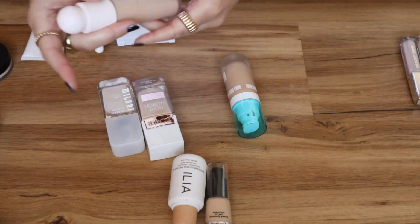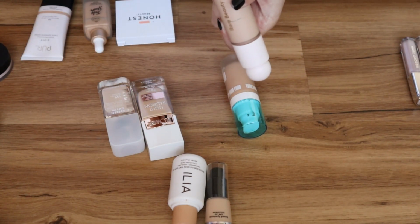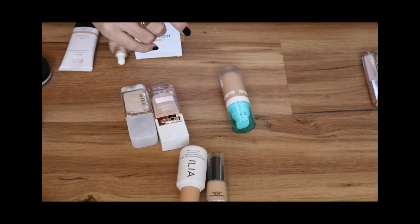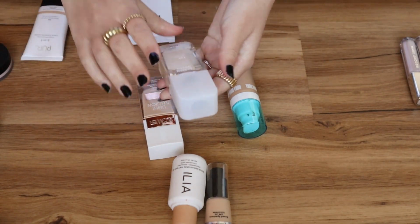I'm going to keep it. I'm also keeping the Rare Beauty. I have this in the shade 180W. I think it's still good. Okay, I think it's time to let this one go.